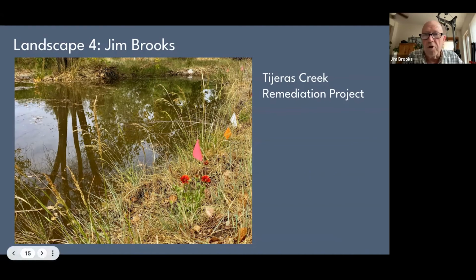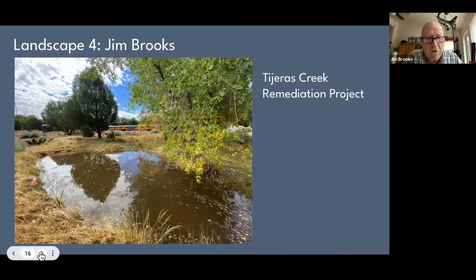Okay, I promised to keep this short at 5 minutes. I think I'm about there. Oh, looky there. There's a third photograph. Where did that come from?